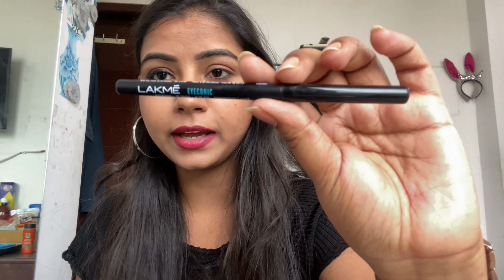Now once it is drying, I'll be using my brown kajal, and this is from Lakmé Iconic range. It is a really nice daily kajal. I will not say for special occasions because it is not that long lasting. You need to retouch up after 4 to 5 hours. So for daily days, it is a really nice kajal. It does not tug your eyes, and yeah, it's comfortable on eyes. So I'll be using this one on my waterline and going a little thick with my kajal.